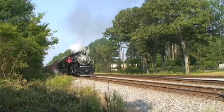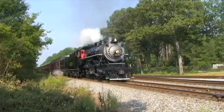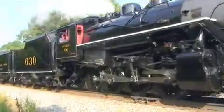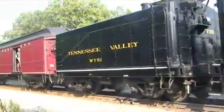and they regained the original identities as Southern numbers 630 and 722 in excursion service. The 630 was donated to the Tennessee Valley following her retirement from the steam program and returned to operation in 2011 after a complete rebuild. These scenes were filmed over the course of a single weekend in September.